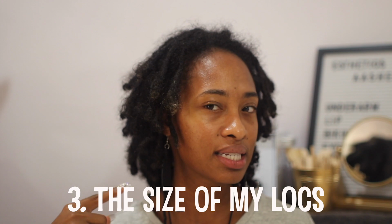The third difference would be the size of my locks. This set of locks is a lot bigger. I love the size of these right now. These are chunky and I am living for these right now.